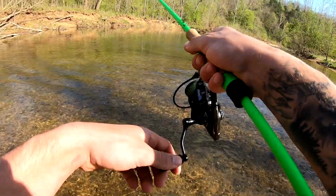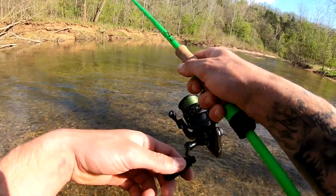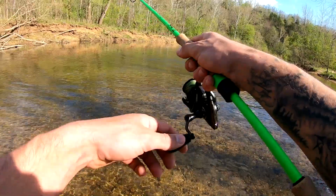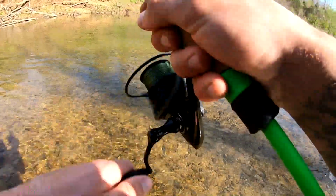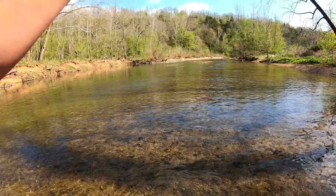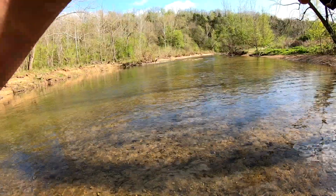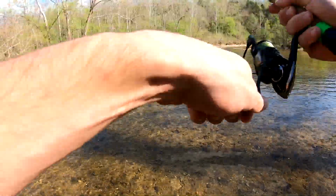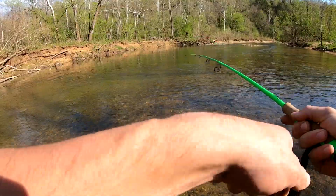Oh, that was it, guys. That was a nice fish. Oh, that was him again. He hit it again. This might not be the big one. The big one's probably following him. Big one's probably right on it.